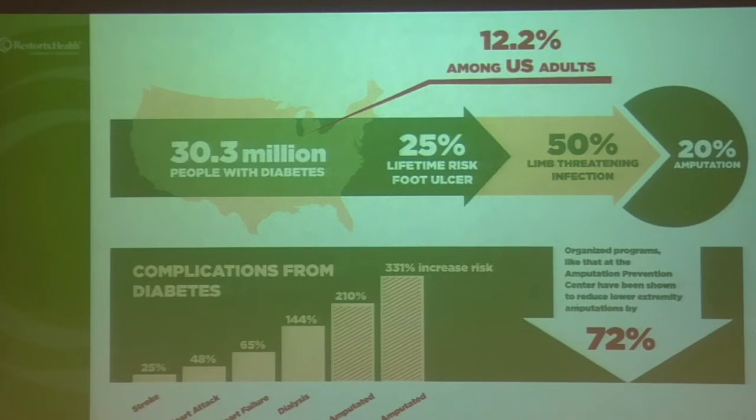Initially, the reason was to get them out of our waiting room. I was trying to develop a pediatric endocrine practice, and having my type 1 diabetics, a lot of the teenagers and kids, in the same waiting room with some of these patients was not a good thing. So we wanted them out of our waiting room.